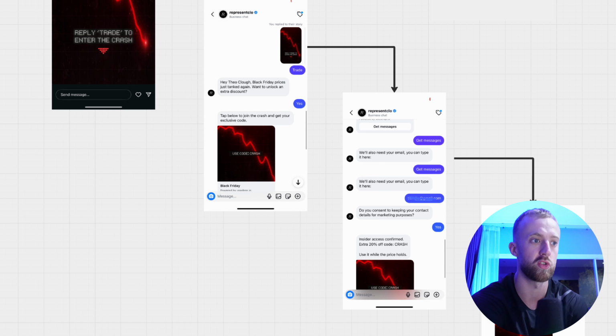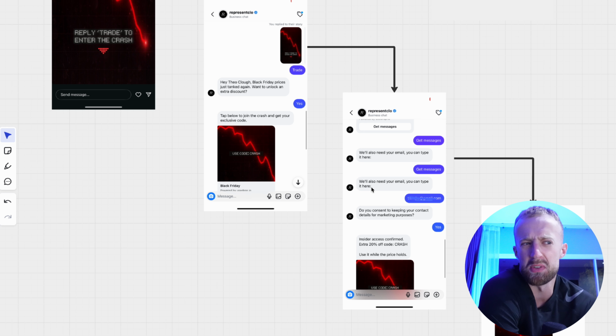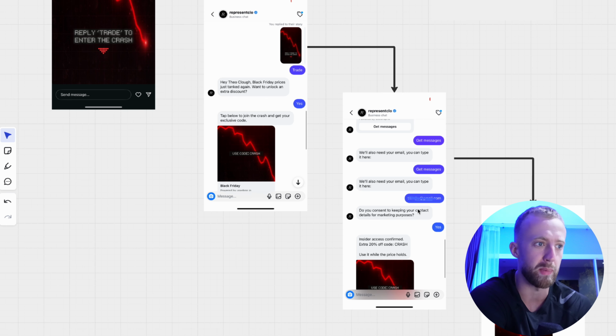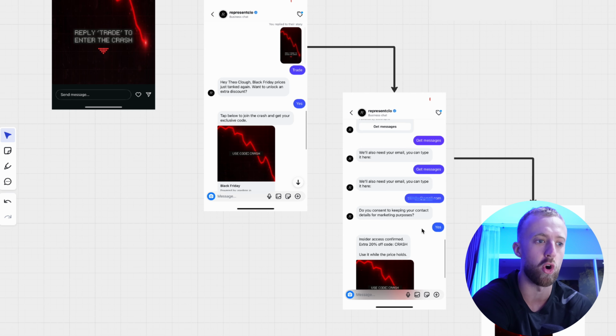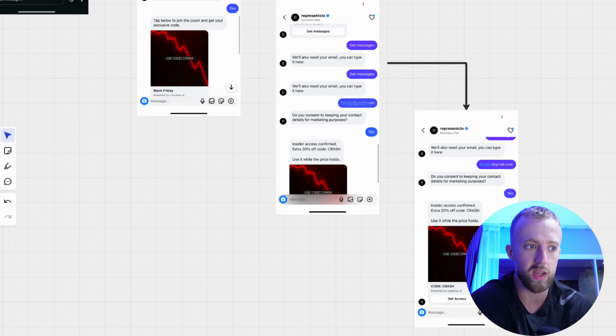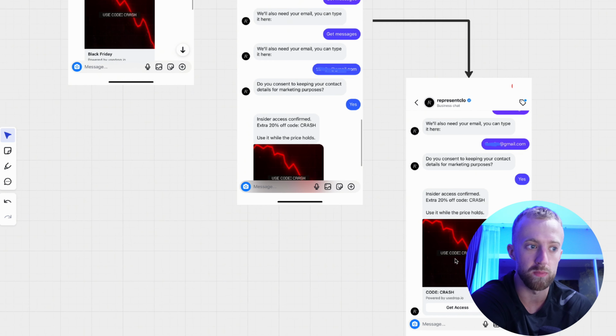So that's what that is. It's a soft opt-in. You're saying get messages, and then they're just like, oh, we also just need your email, so you can type it here. And then they're asking for the consent after you've typed the email. So this is done in a specific order. And then they just give a code for the website.